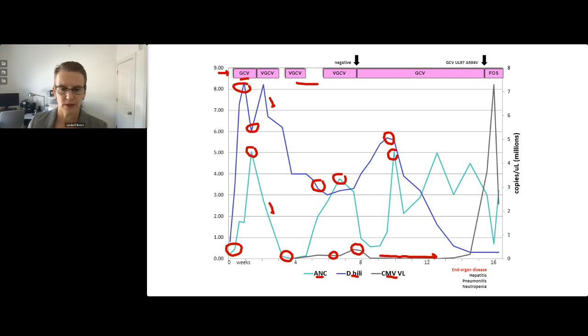At about this point, he became very sick again. Hepatitis, pneumonitis, neutropenia. And his viral load was highest we'd ever seen it, at about 7 million copies. So back here with this virus level coming up, we checked the resistance to ganciclovir, which was negative. And when the virus went up to this very high level, we tested the resistance and it was positive, meaning there was drug resistance to ganciclovir, the drug that was being used.